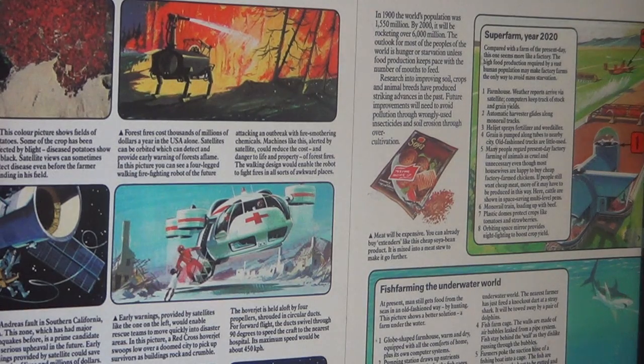Farming on the land and sea. They said this would be happening in the 1900s. The world's population was 2,000. No, this is a prediction. By 2000 it would be rocking over 6,000 million. Meat will be expensive. You can already buy extenders like this cheap soybean product. It is mixed into meat stew to make it go further.